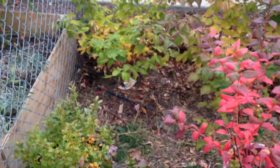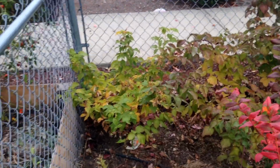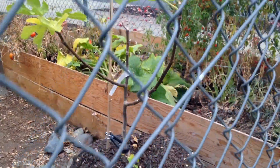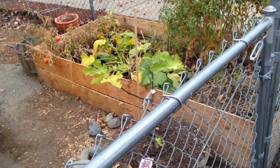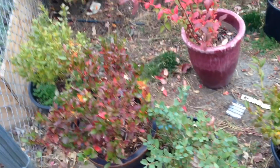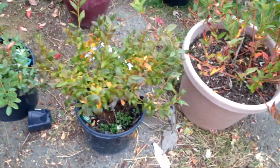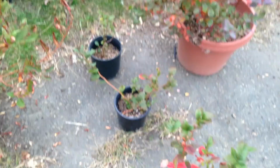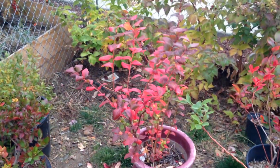Look at this one we found, Dad. The only one that I did buy was this golden raspberry, and man, those are delicious. And then here's that fig tree I was talking about. I think this one was $30. It's a Black Jack fig, and I got a couple figs off of that this year, and they were delicious. And then another blueberries. Man, some of them are so gorgeous this time of the year. I love that color.